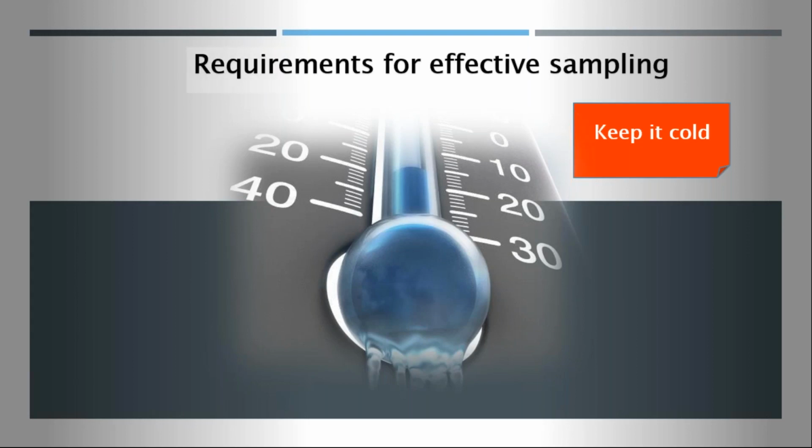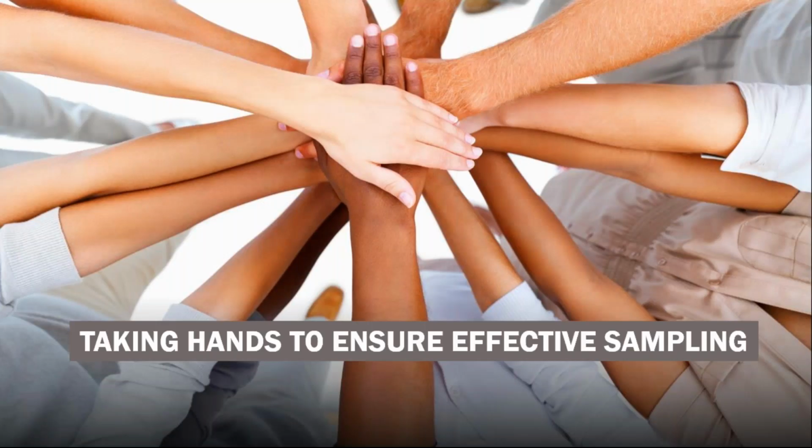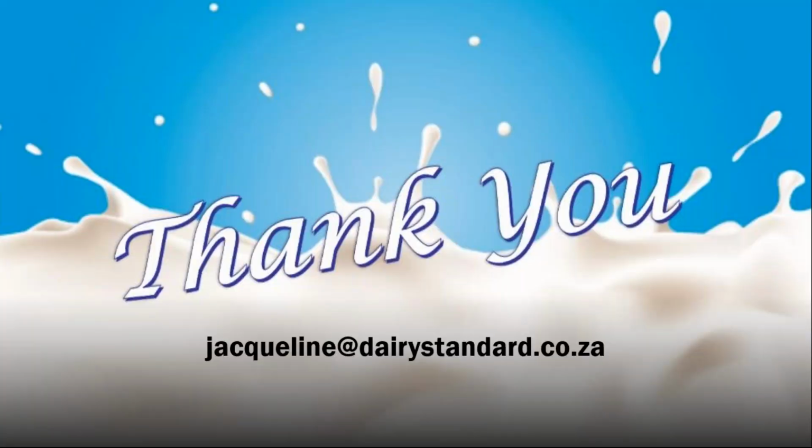Good. We have mentioned the requirement for effective sampling to keep the product cold, and this is so important to prevent the growth of microorganisms. A higher microbial count due to temperature abuse after sampling will certainly not give us a true reflection of the original product. So it is crucial to keep the product cold at all times. By joining hands, we can achieve our goal, and that is to ensure effective sampling. And that is the foundation for the monitoring of milk and dairy product quality. Thank you.